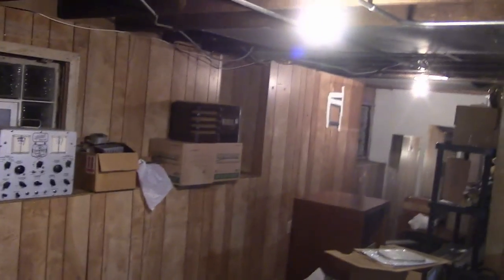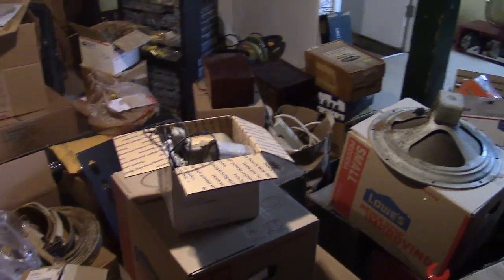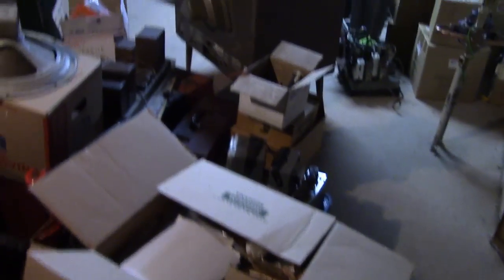And yeah, that is it. So it's gonna take me a while, that's for sure, to sort through all this mess. So I'm not sure exactly when I'm gonna fire up a soldering iron and actually do anything. For now, just gotta get all that stuff inside, start sorting through it.